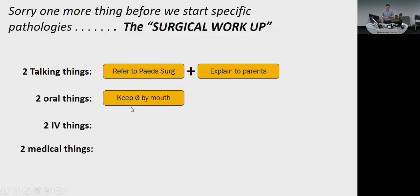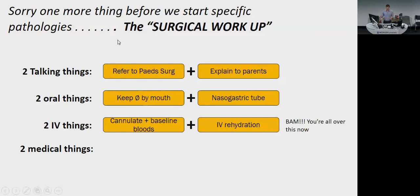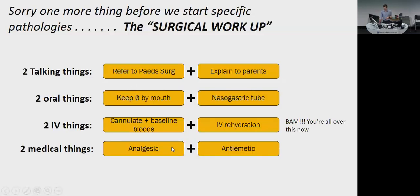The 2 oral things: you're going to start them nil by mouth because they're potentially going for surgery, and you insert a nasogastric tube. Then you're going to secure IV access, take baseline bloods and start IV rehydration, making sure at least that they're rehydrated and ready for surgery. And bam, you're all over this because we've been through that. And the 2 medical things: you start them with some basic analgesia and an antiemetic.